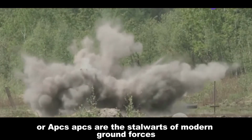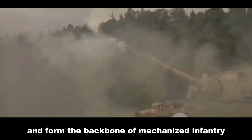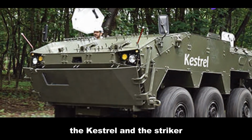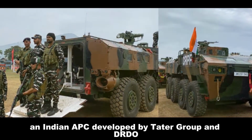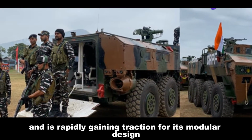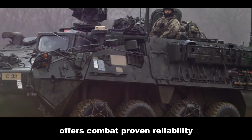APCs are the stalwarts of modern ground forces. They transport troops into battle, provide fire support, and form the backbone of mechanized infantry. In this arena, two contenders stand out: the Kestrel and the Stryker. The Kestrel, an Indian APC developed by Tata Group and DRDO, boasts cutting-edge technology and is rapidly gaining traction for its modular design. The Stryker, a veteran of the Iraq and Afghanistan wars, offers combat-proven reliability.